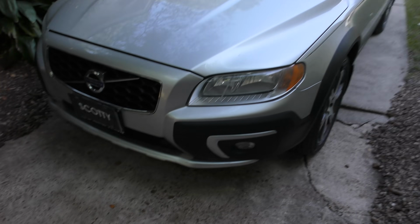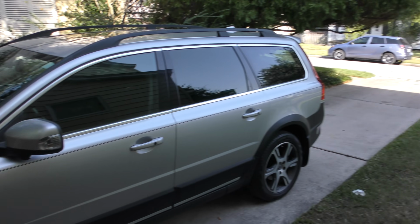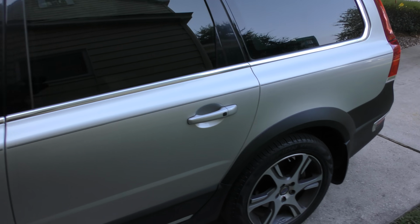Now, a lot of people still want to have a station wagon these days. They're hard to find, so I'm going to show a used one a customer just bought. It's a 2015 Volvo XC70. Technically, it's called a cross-country station wagon. But as you can tell by looking at it, it's got nice lines, and really, come on, it's a station wagon. It looks like a station wagon. It is a station wagon.